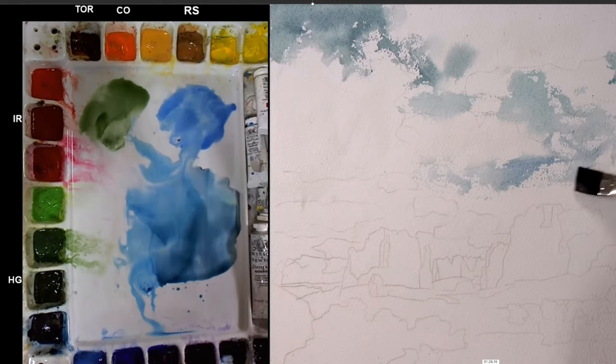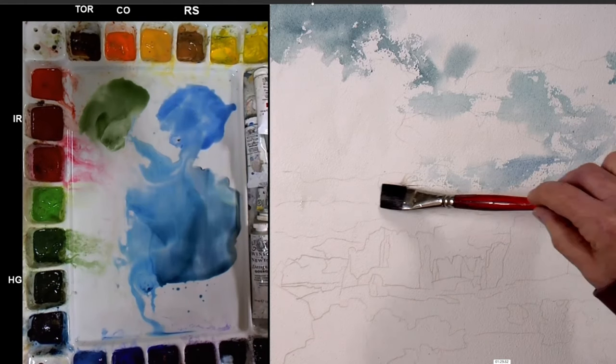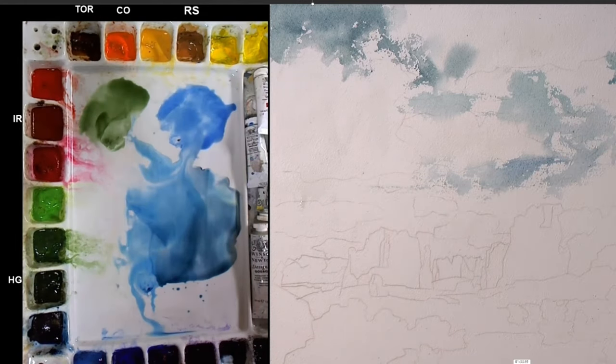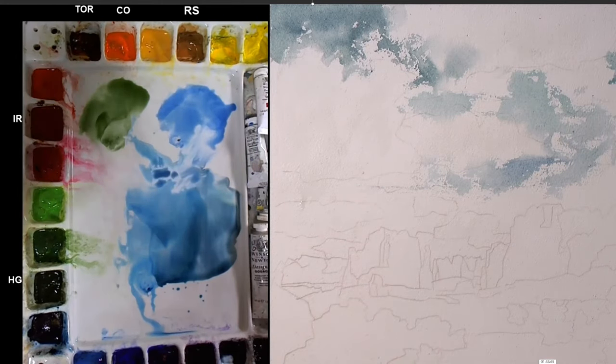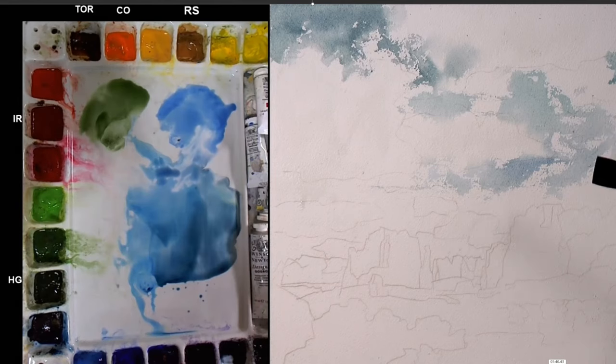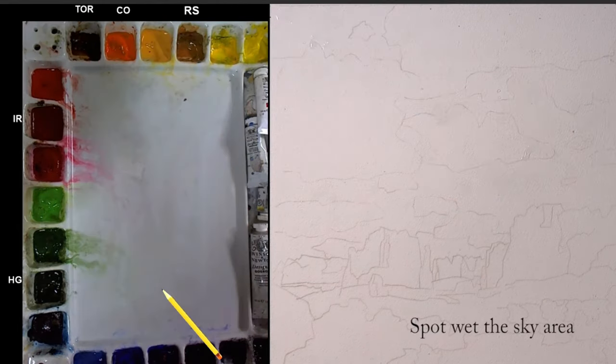So if you don't know, the areas that Joe wets produce the soft edges. Yeah, that's why. The areas that are dry produce the hard edges as well as the dry brush look. Hence the spot wetting. And that's the finished, not painting, but area of the sky.